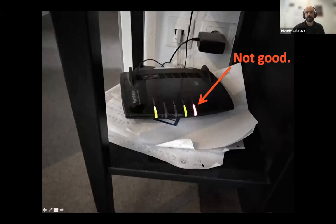so this was my problem in the morning. I was not chickening out from my talk. I did have a problem with my router. As you can see, when this red light is on, it's not good.